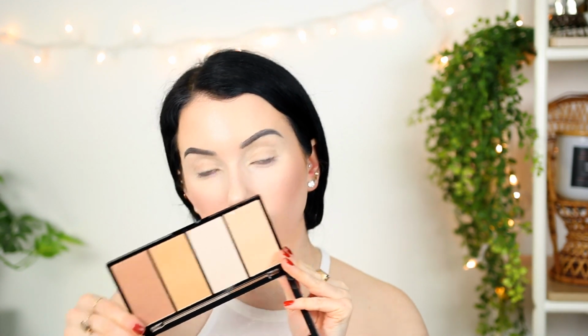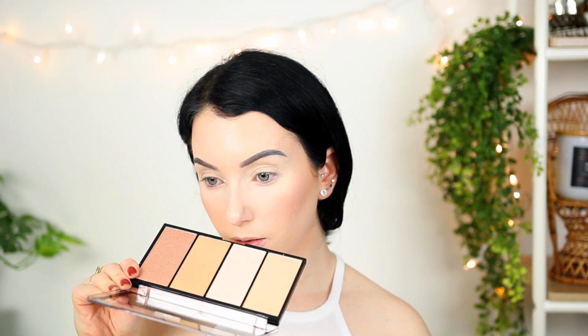I could use these as eyeshadows though. Like I said, I'm going to take this lightest shade. Whoa, strong scent. I'm hoping that's the plastic, not the product. Yeah, I think it is. The packaging has a really strong plasticky scent. Oh, I don't know. The pan smelled pretty intense too. Yeah, let's try this shade right here first.